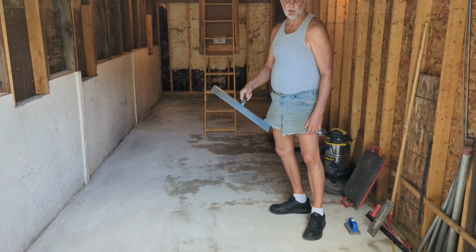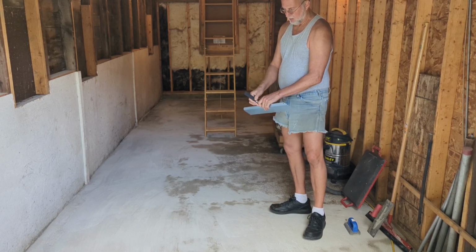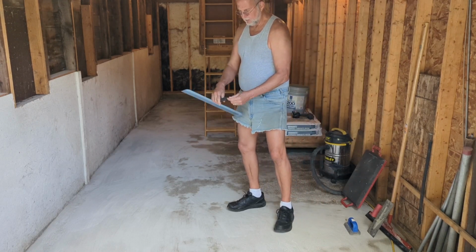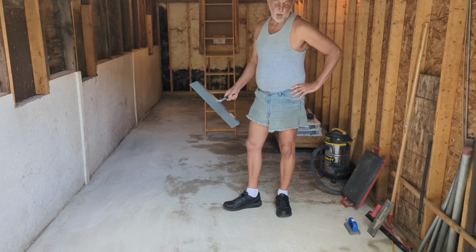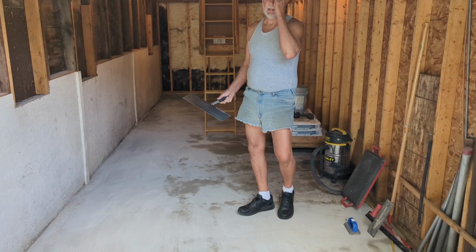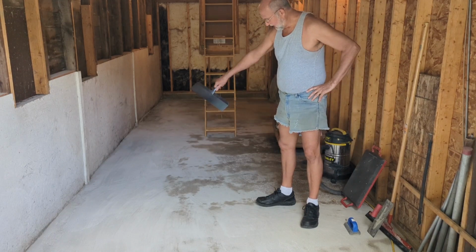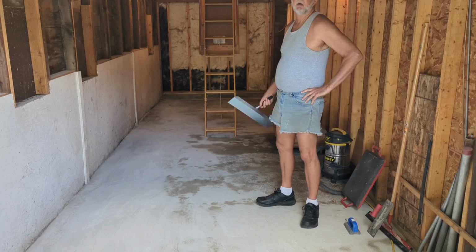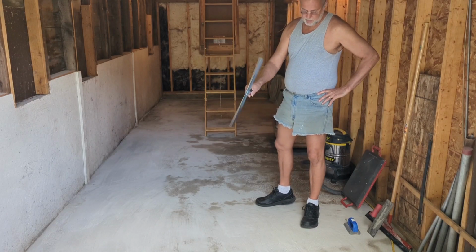This is actually just a drywall knife. My wife picked this up for me. I was hoping to get one that I could screw a handle into, but I couldn't find one at the stores around me. So this is what I'm going to try. I'm just going to do it by hand with this drywall knife, mud knife.